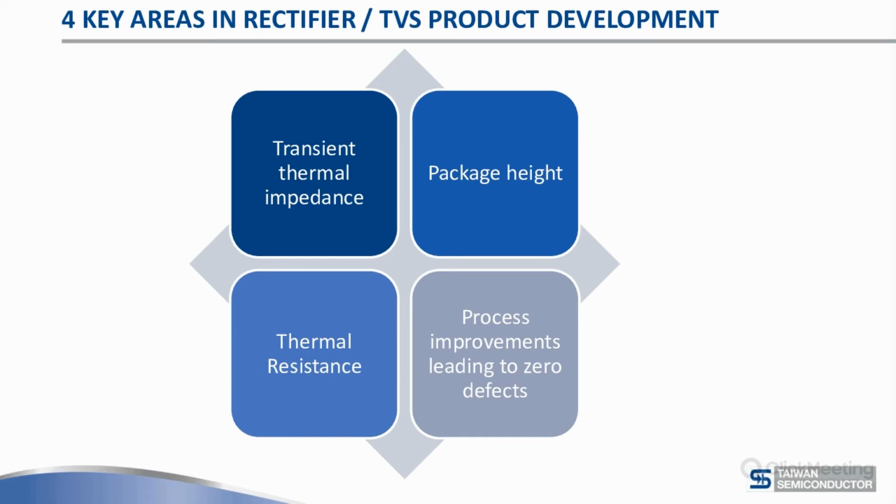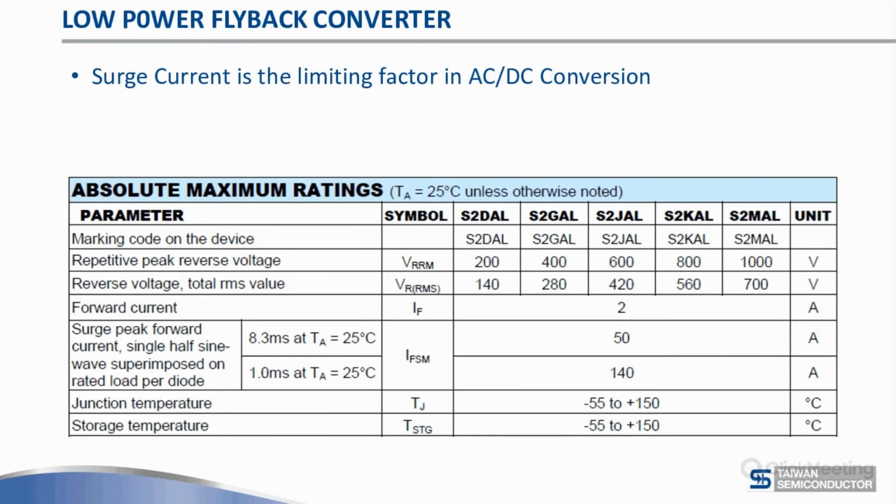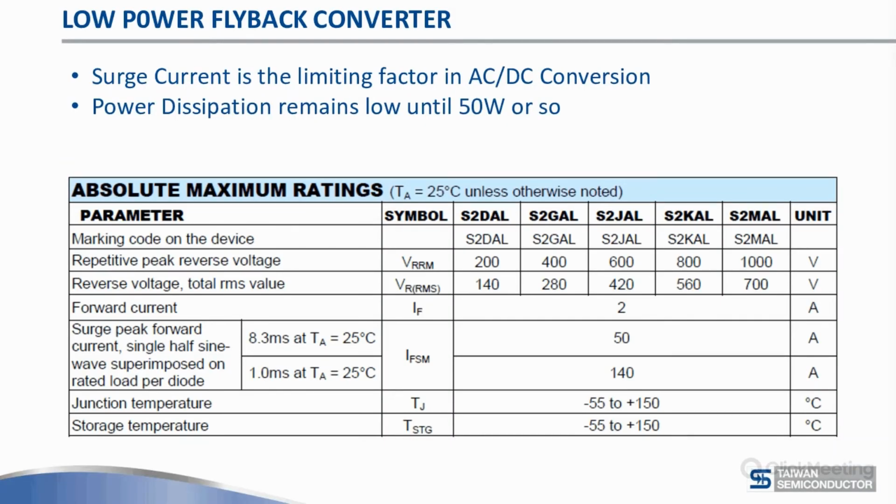Now, if you look at AC to DC rectification in 75 watt power supplies or less, it actually is determined by the surge current when you start up the power supply and the capacitor is empty. So in these applications, the transient thermal impedance is the most important and critical factor. How is this reflected in the datasheet? The surge current is going to be the limiting factor. It's 50 amp. The power dissipation is not that important, so the 2 amp is there, but actually you're going to dissipate a few hundred milliamps in applications like this. So what is important is the die size to get this 50 amp and the transient thermal impedance spec. This is the most important feature on this datasheet.